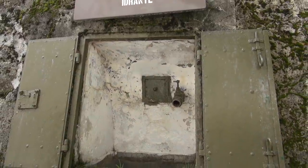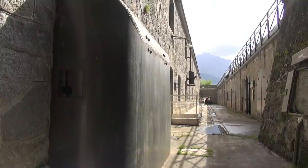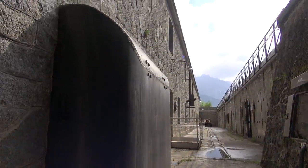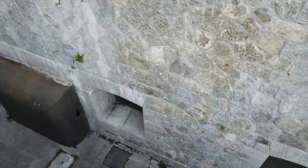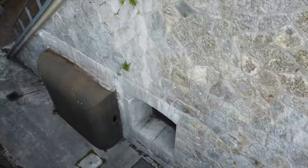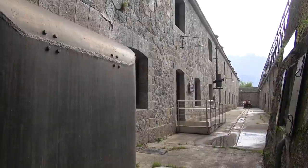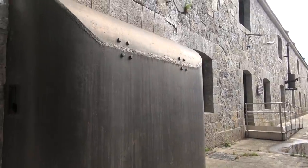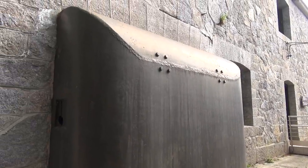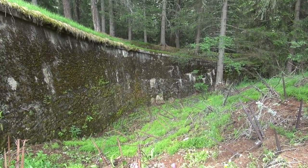So water or fuel? For water, yeah. Water, okay. It almost looks like it's an afterthought. It almost looks like, oh, we forgot. I mean, it does. Everything is so dedicated. Yeah. You almost think, oh, we should put this in there too. You can see the wall. And then the barbed wire.